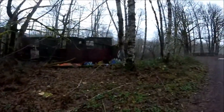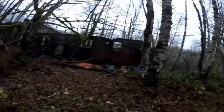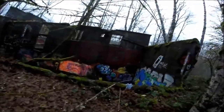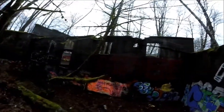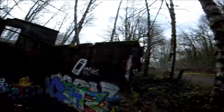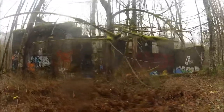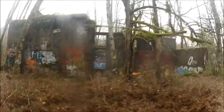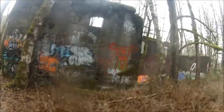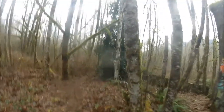In any case, here's our first look at it. Still trying to figure out what's what. But yeah, this is the mill, and let's go explore it. Big holly tree there.